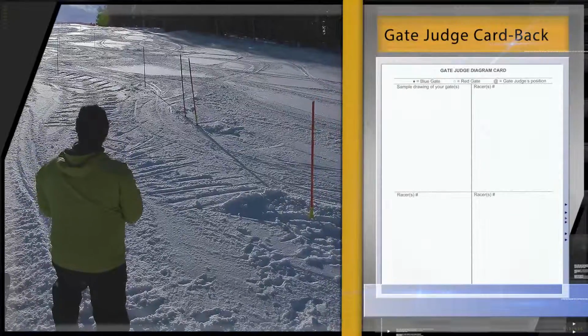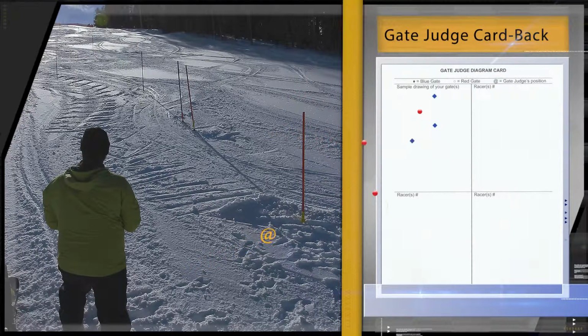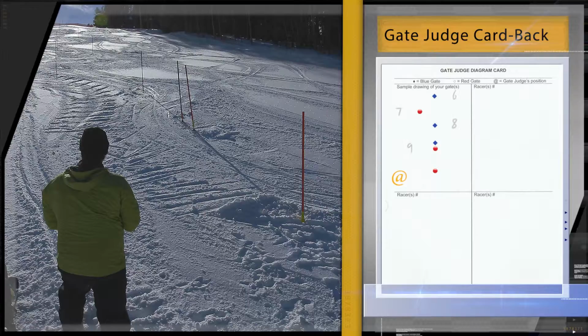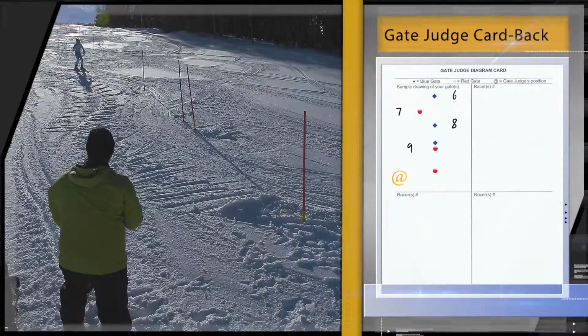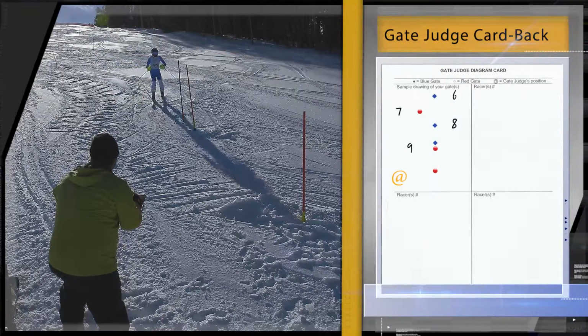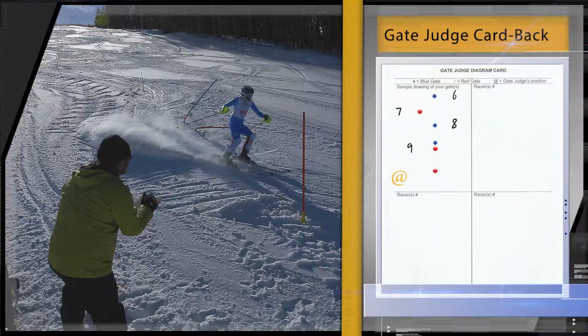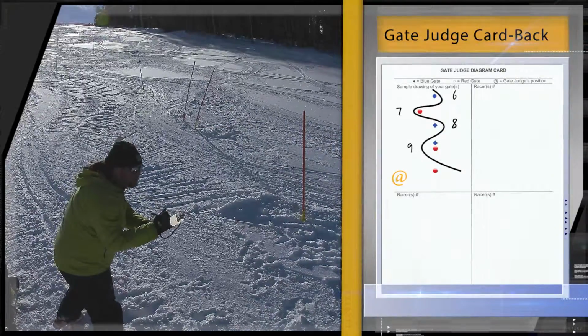Let's take another look at the back of the card. You will need to draw several examples of your section as soon as you are in position. In this slalom example, the various symbols transfer to the drawing of your section on the back of the card. You will want to mark the gates, the corresponding gate numbers, and your position. Many gate judges use the first drawing to represent proper passage. Here you can see this represented by the black line.